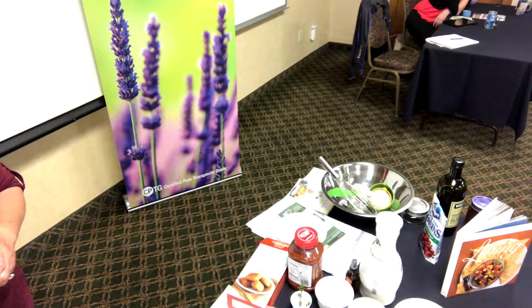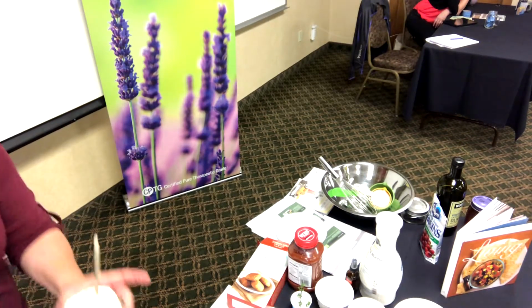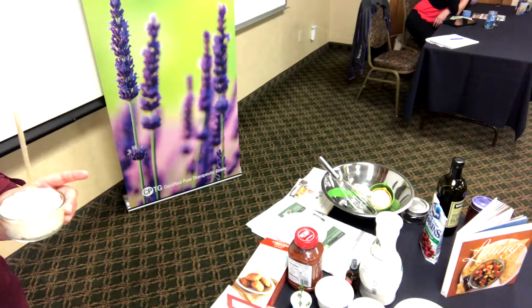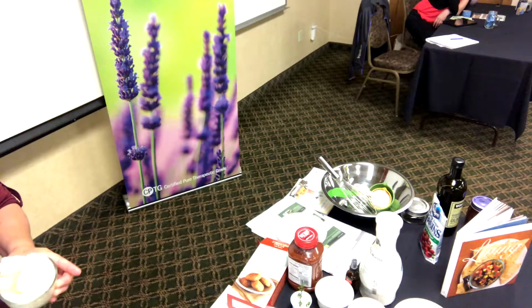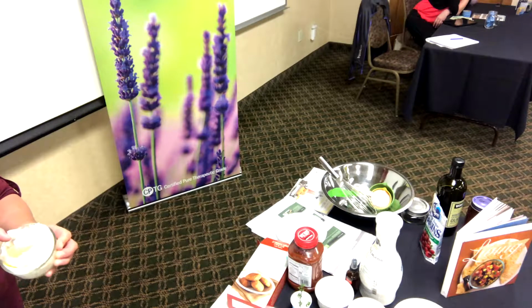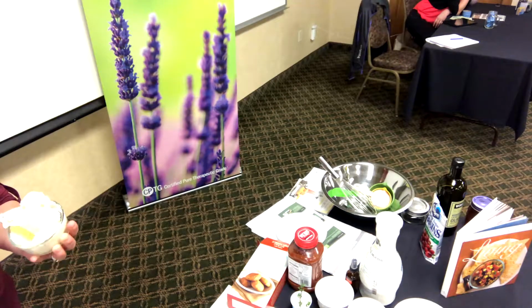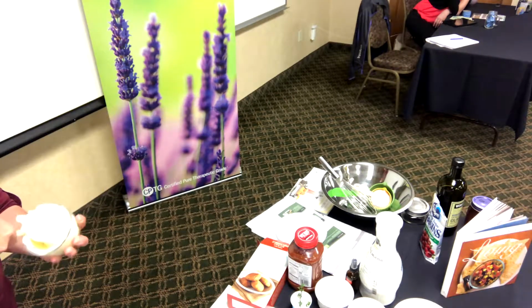We found last night that it needed to be pretty bold to stand up to that snickerdoodle. And then we'll go 5 drops of the grapefruit. And it's so fun because I thought the fruit of the grapefruit would really pull through. It is nothing compared to that essential oil that comes from the rind when it's cold pressed. So it's awesome.